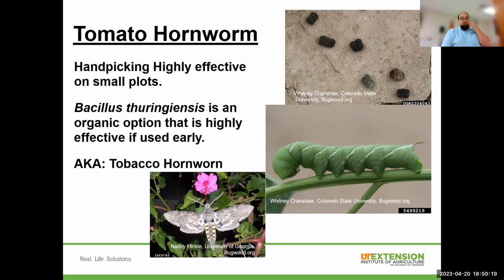I knew a small organic grower who would patrol his peppers a few nights a week with a UV flashlight looking for these. Certainly we do have BT as an organic option, and conventional chemistries are good. But on a small scale, if you want to go out there at night and look for some fluorescing caterpillars, that's an option as well. And you just pinch them? Yep, exactly. Or take them fishing or whatever you would like.